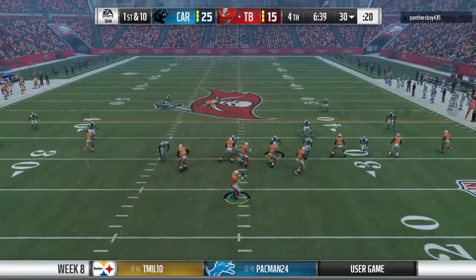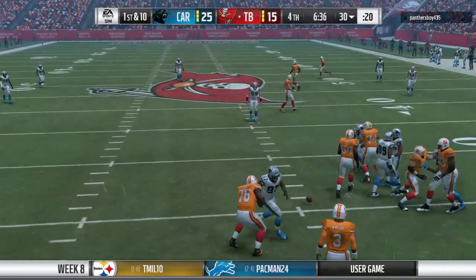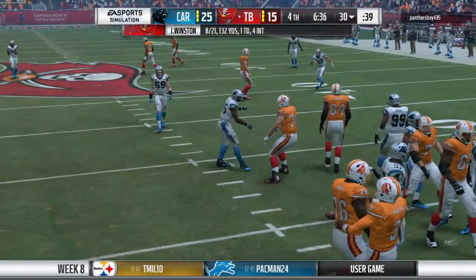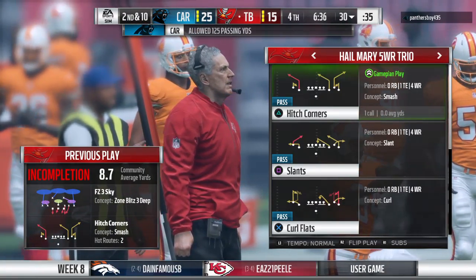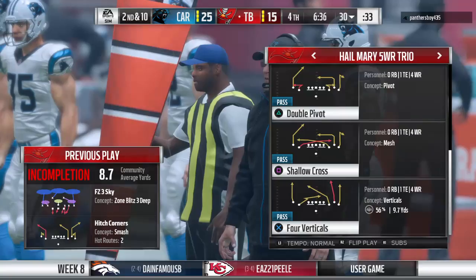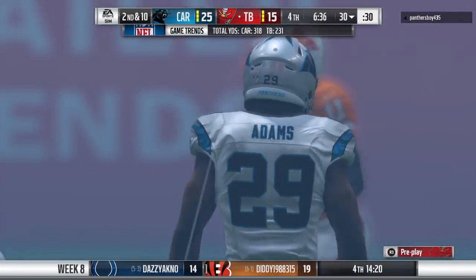Shift together here from the D-line. They go back to the air here after the INT on the last drive. And the tip there altered the ball flight, and it falls incomplete. It'll be 2nd down. Brandon, at least there's one bright side to that incompletion. What's that? It wasn't an interception.